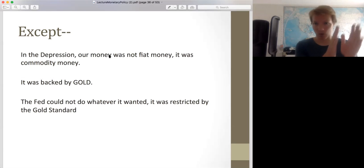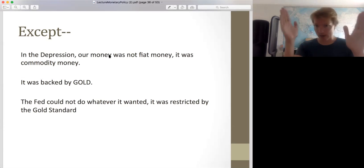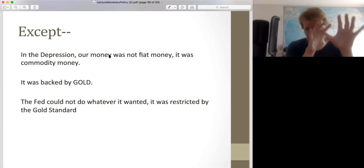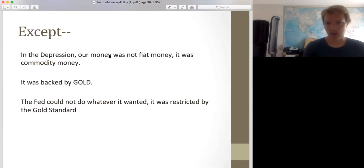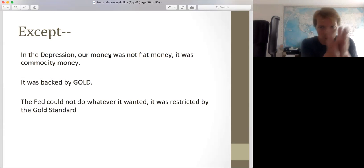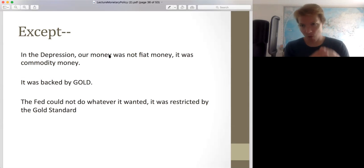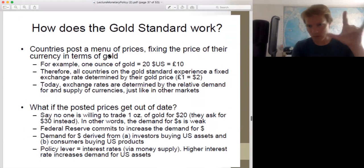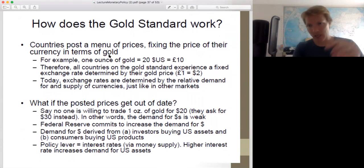Basically the money stands for gold. There's a direct relationship between the amount of gold that the central bank has and the money. You can't just print more of it because you don't have the gold. If you get more gold, yeah, then you can print more of it. But you need the gold. So this is the gold standard. And this is where we were in the 1930s. We were still on the gold standard. We had not moved to what we have now, which is fiat currency, nothing backing it. All right. We'll get into the details of the gold standard next.